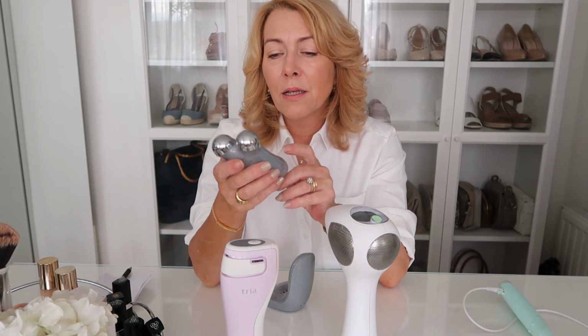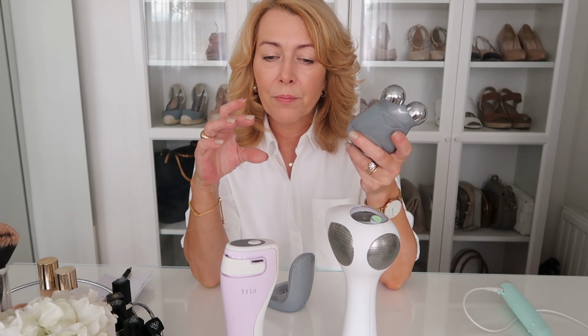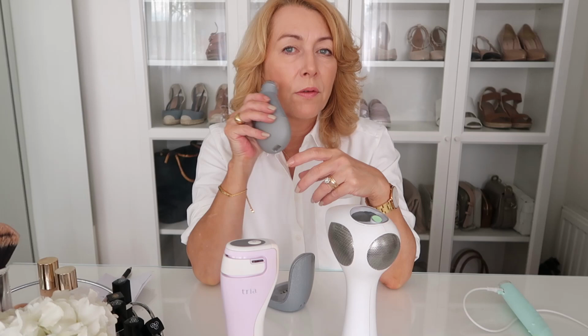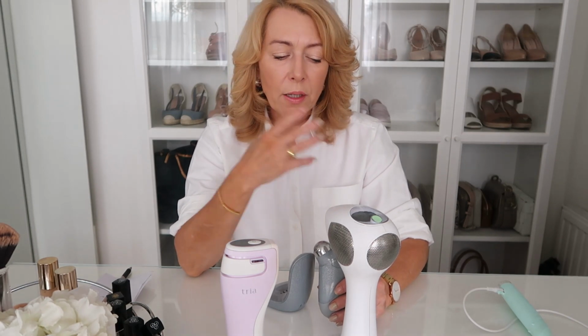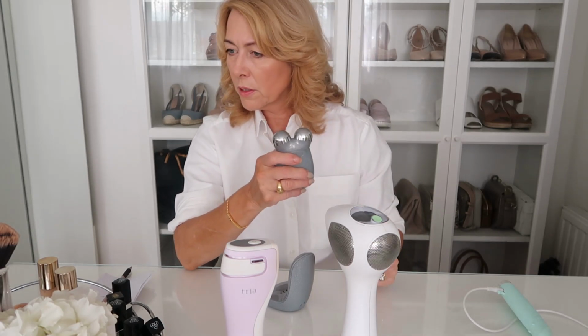This is the same. You've got a plus and a minus, so you can make the current as strong as you like. I don't know where my gel is. You have to have conductive gel, and I put that on one side of my face and I'll work on that side, and then I'll put the gel on this side. I feel that if you put the gel all over your face to start with, this side's dry and you have to apply more gel. So I learnt that little trick that I do half once and then I'll put the gel on and I'll do the other side.